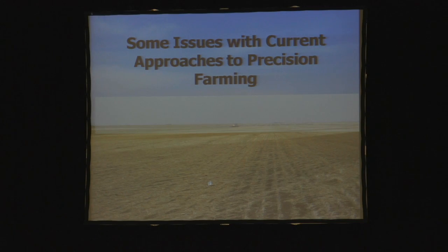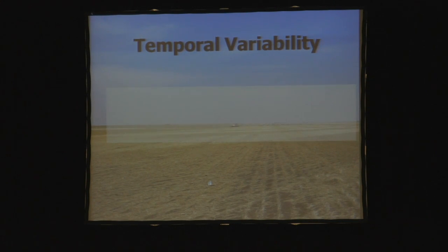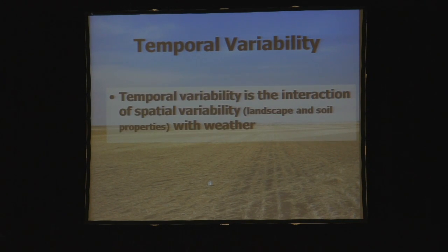Some of the issues that we see with the current approaches to precision farming, and the biggest issue is that most approaches don't take into consideration temporal variability. And what is temporal variability? Temporal variability is simply the interaction of spatial variability, landscape and soil properties with weather. And probably another easy way of describing it is nutrient cycling is greatly affected by weather conditions.